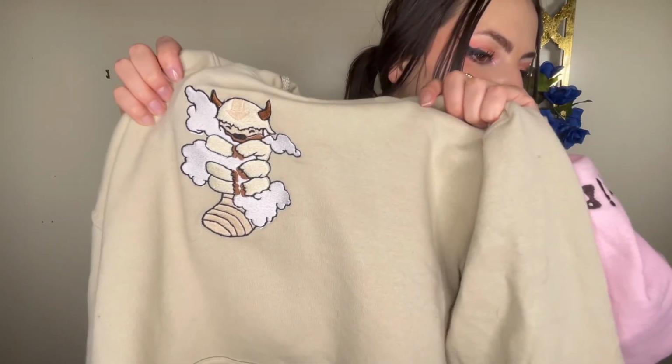I'll put like a little clip in of that. But he got me this one. It's just like a nice navy color, and I love this one too. They all fit the same. I would gladly show you them all, but literally they all look like this on me. It's a pretty generic type size. It's just small. I definitely love Appa, and this one was way too cute to pass up.